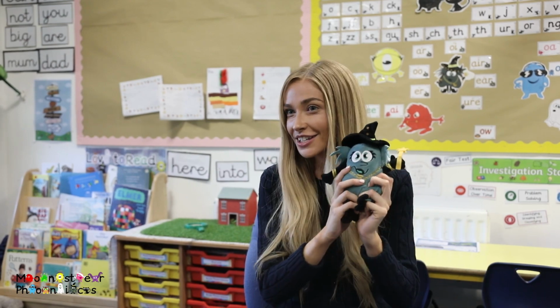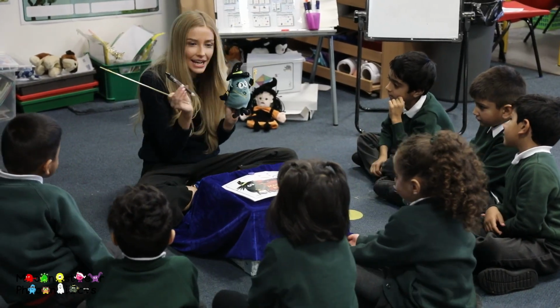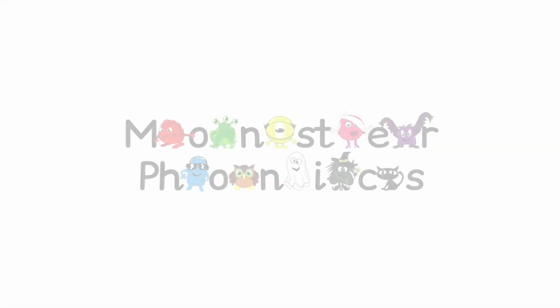It is a lot of fun. I love the songs. Tricky Witch is my favourite character, just because I get to wave my wand and make my laugh. No, we love it. I'm really, really happy with Monster Phonics. I'm a big fan.